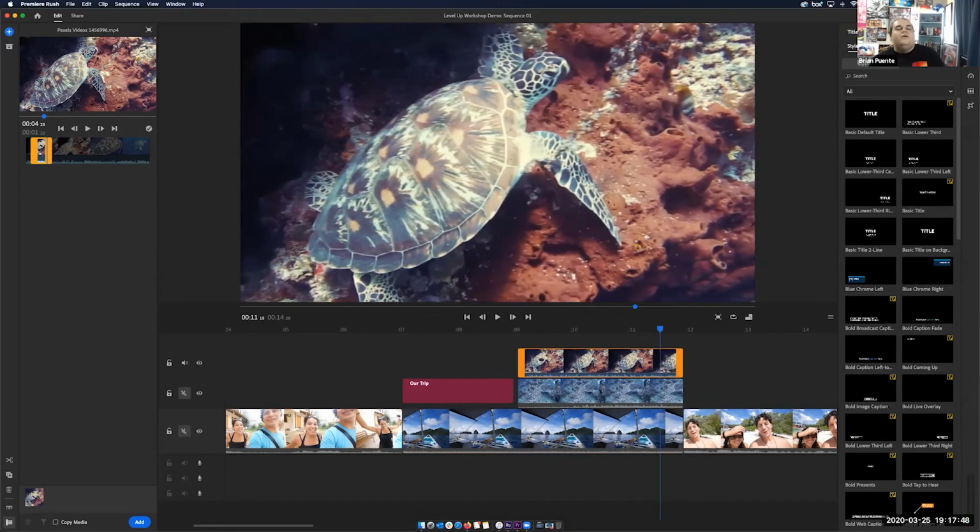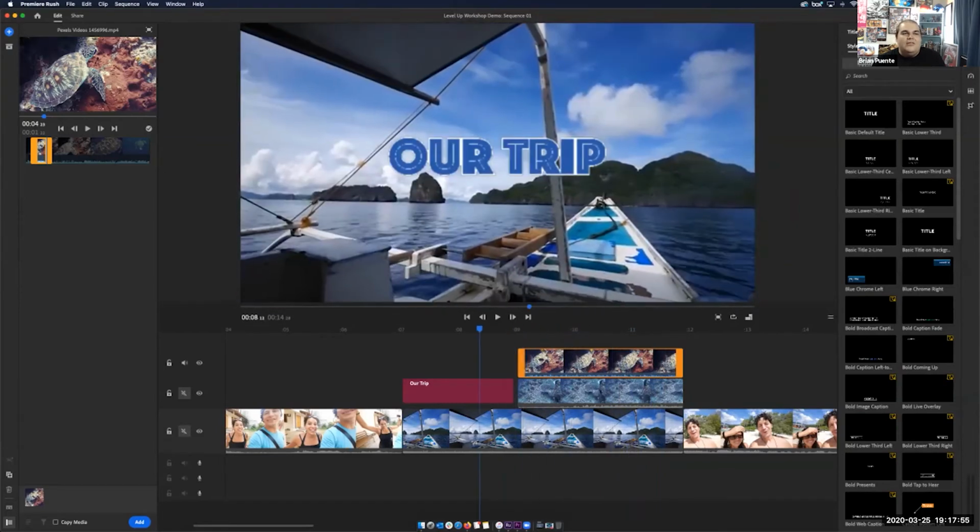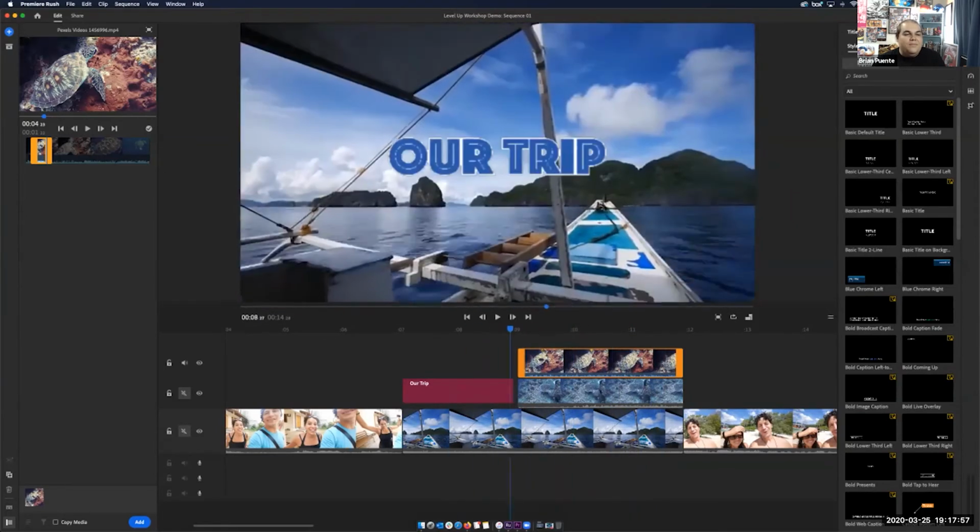Cool. So I can have all of those 3 kind of running at the same time. That's probably not what I want to do. I'll probably want to pick one. And since I started with the boat, I'll probably keep it on the boat. But I'll just mute these other channels here. I can mute those that way.